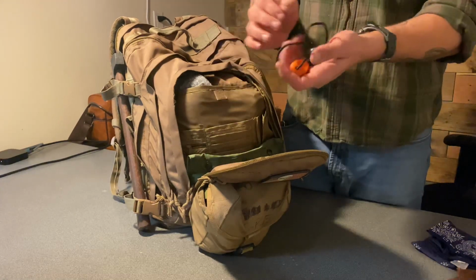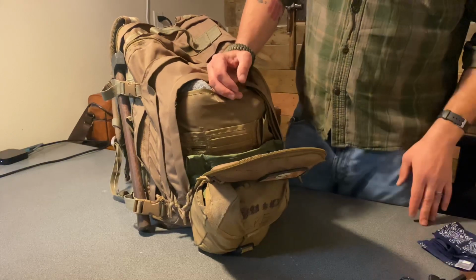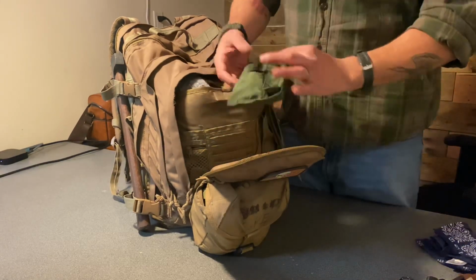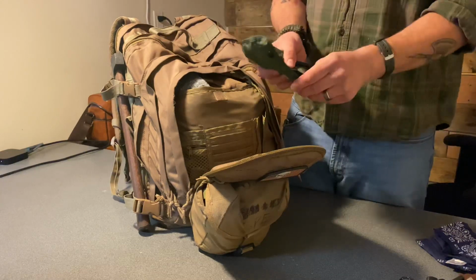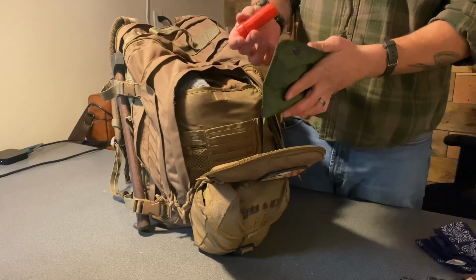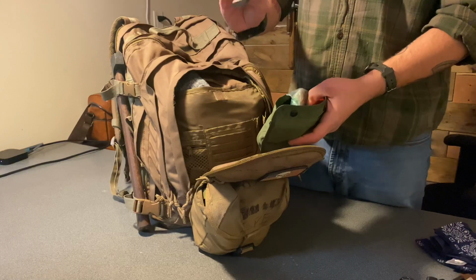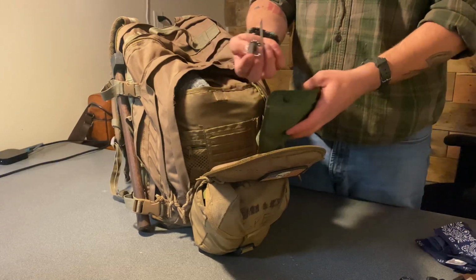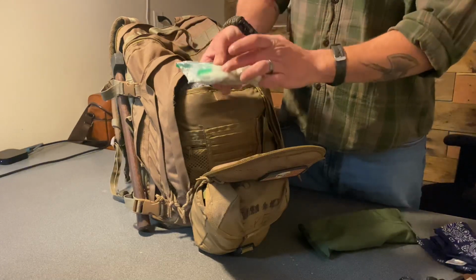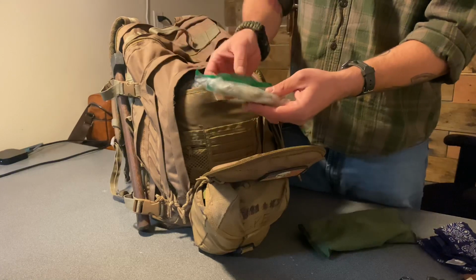Here's a little ferro rod, so combustion. So far, technically, with the emergency blankets, we have shelter. We have the cotton bandana for cotton. This is another little fire kit for combustion. So we have some matches in a waterproof container. Have a magnesium bar from Harbor Freight. And then I have just a little kit with some Vaseline soaked cotton balls and some store-bought fire starter.